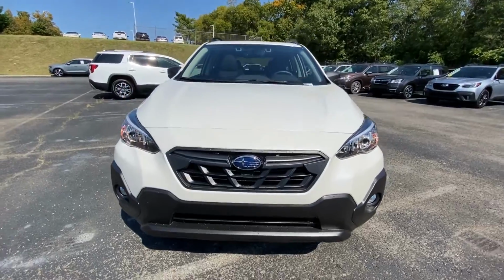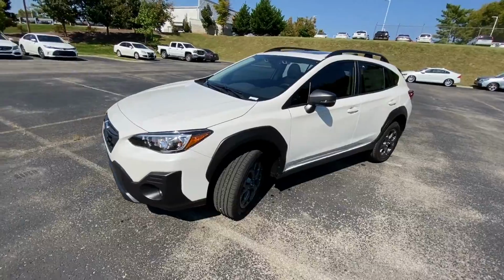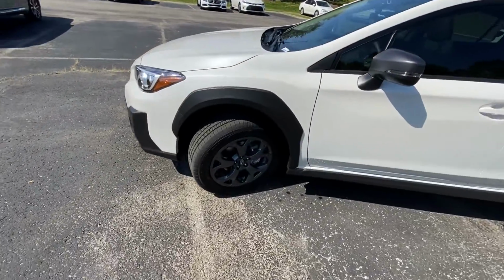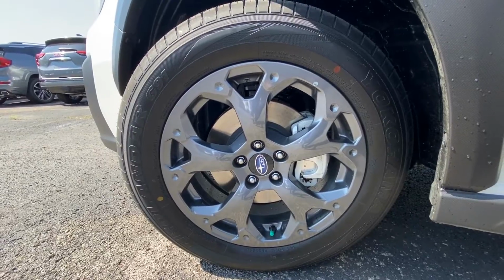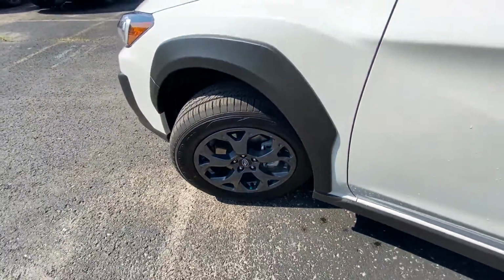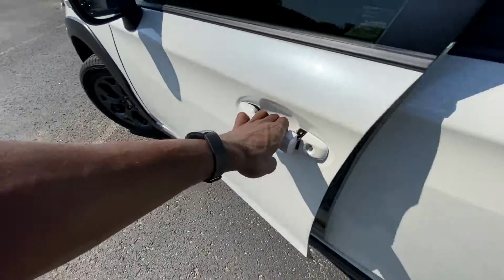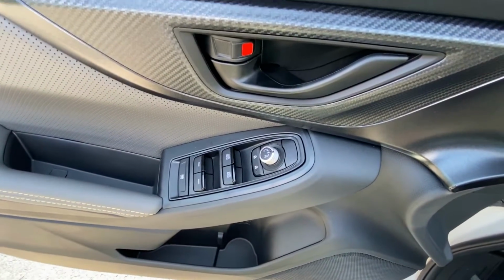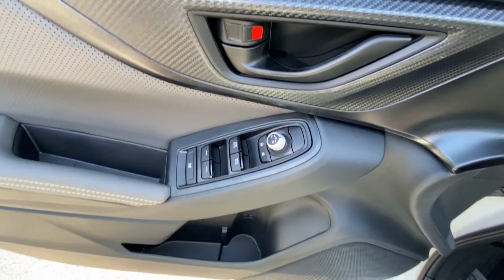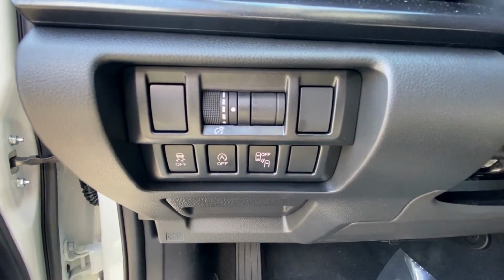There's your front end there. And this does have your standard Subaru Eyesight. And there are your 17-inch aluminum wheels. Got passive keyless entry. And there are the controls for your power door locks, power windows, power mirrors. And over here you can toggle your blind spot, your auto stop.